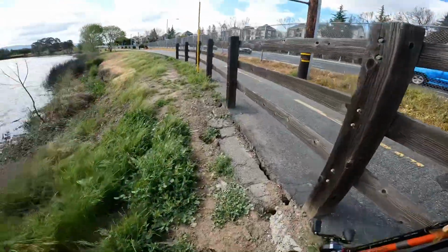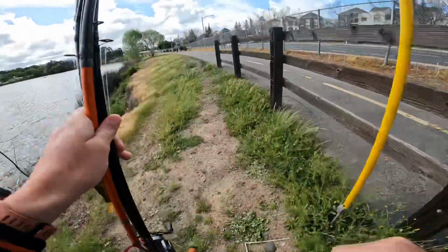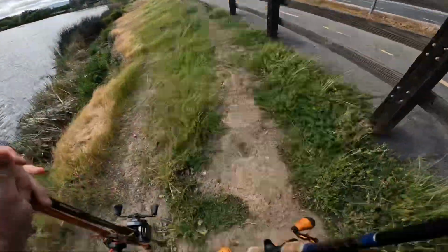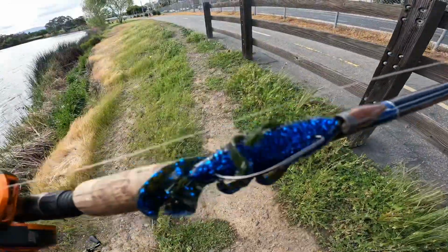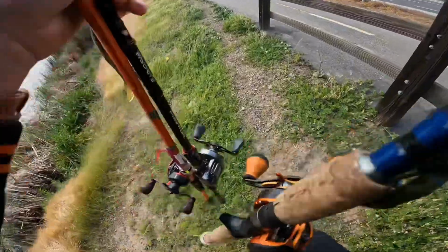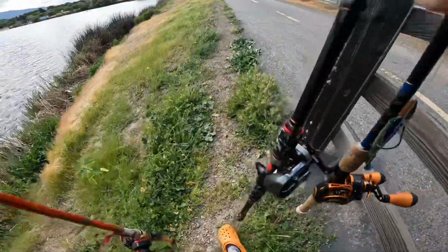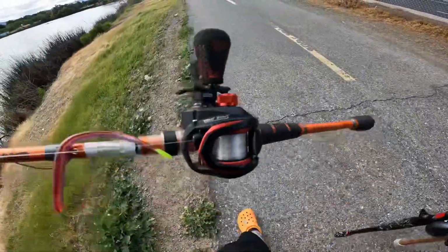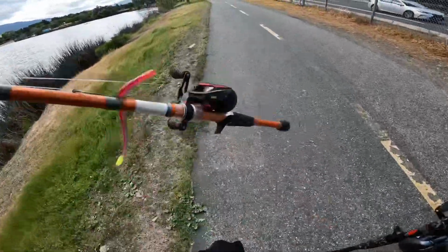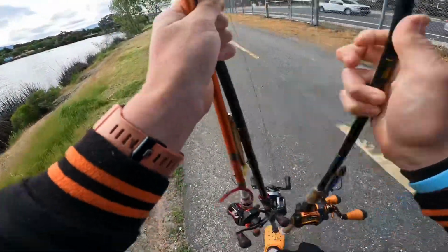Okay guys, we're here at Almaden Lake today. Very pressured body of water. These are the setups right now. We have a blue green pumpkin Bandito Bug on the Lew's Mach Crush. We have an S-waver on the Curado favorite rod, and we have the Lew's carbon fiber speed spool with a little wacky rig thing, but we're probably gonna switch that off later when we find some bed fish.